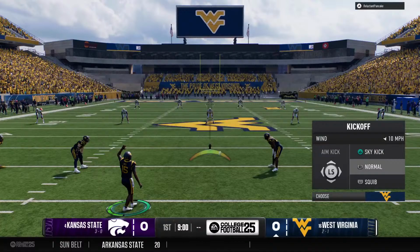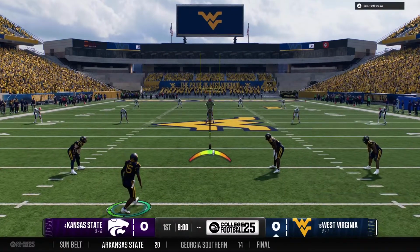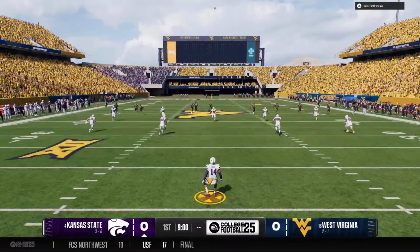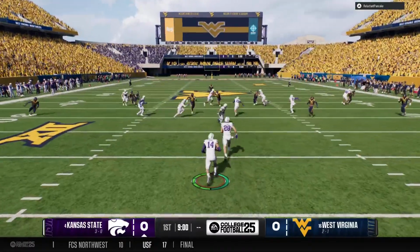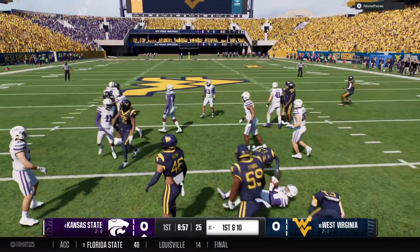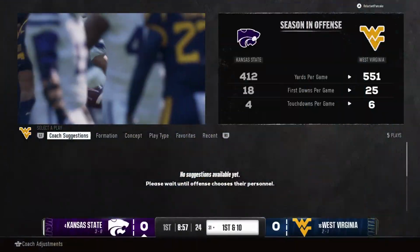And the Mountaineers will kick this away to start us off. Kickoff is fielded inside the 20, and he's brought down after a decent return out to the 31.